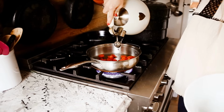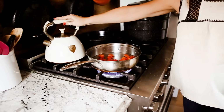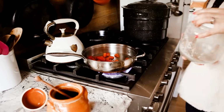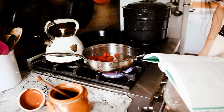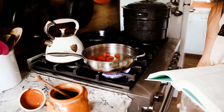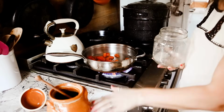Now, I've attempted glazed carrots in times past, and they were not good. So I'm curious to see if we're going to like these. Stay tuned. I'll tell you if we like them in just a few minutes. One of the mistakes I used to make when I was making these was I cooked them too long, I think. So for this recipe, I am not going to follow it completely.